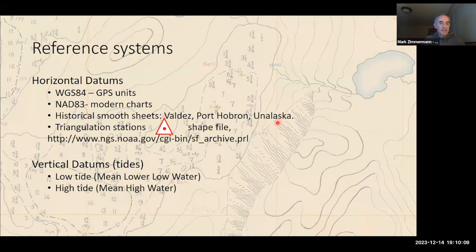They were completely isolated. Over the years, these places got revisited and reevaluated with new positions. And the stations that they created, those triangulation stations, were updated. And you can get that file from this website and plot out all these triangulation stations in Alaska. And they'll have both the new position and often the old position, so you can see how it's changed over time. And then the tides, that's basically the water going up and down. They consider the low tide mean lower low water. We'll look at that. And then the high tide is the mean high water.